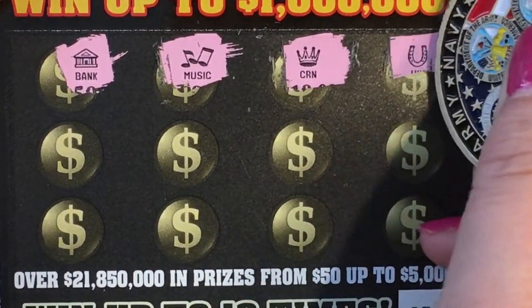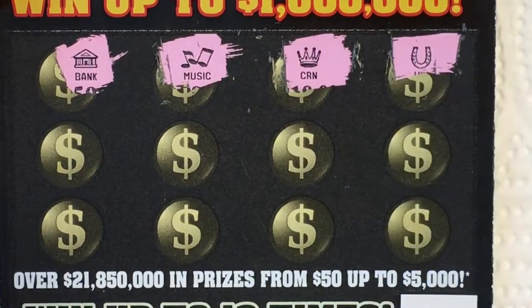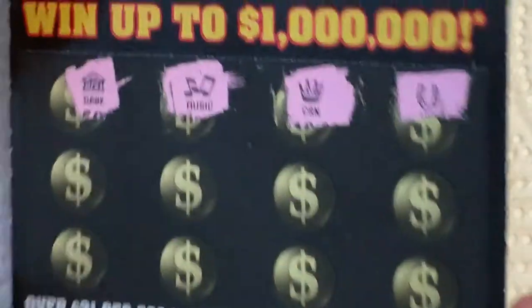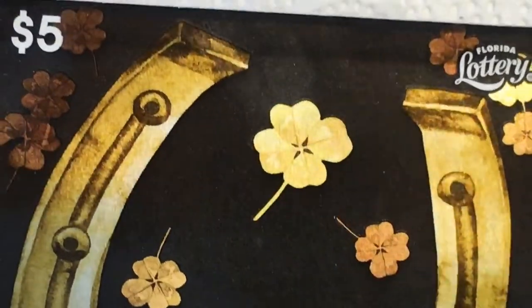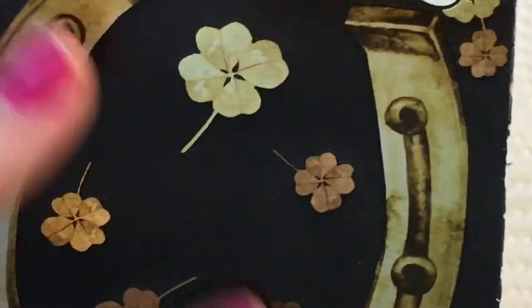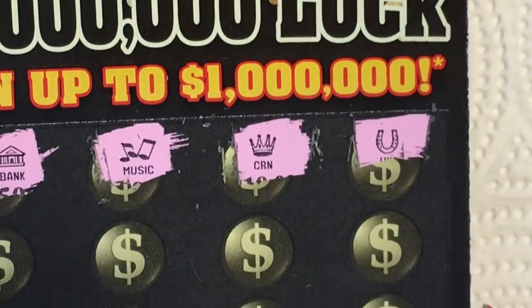Crown. Oh, we got the horseshoe! I knew it when I saw this ticket. I said, oh, it has a horseshoe on it, and I like that. I know different tickets have different pictures, and I said, I like the horseshoe.